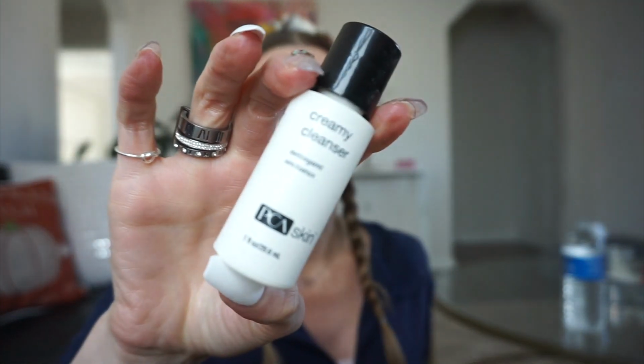Okay, let me talk about some other things I'm getting rid of, but I enjoy. These are pretty much expired and I don't plan on using them right now. This is the Creamy Cleanser by PCA Skin. I absolutely love this product. It has a little bit of lavender oil in it, but it doesn't really bother me. It definitely doesn't need to be in there, but it's a creamy, very light lavender smelling formula.